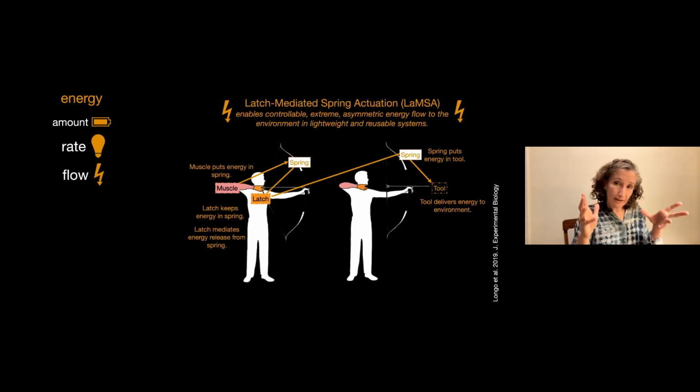What is going on here? And by the way, your fingers serve as latches. What is going on here? Why is this such a great system? The reason why it's a great system is it allows your muscle, the motor, to operate in a space where it can develop a lot of force slowly.